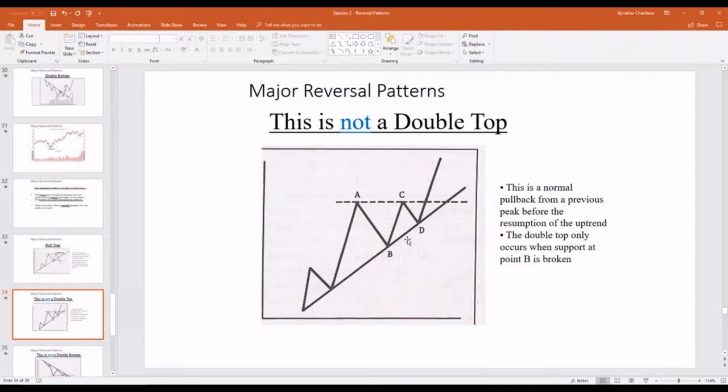So for a double top and for any reversal pattern, first we need to observe a break of the trend line. We didn't observe that. Second, for a double top we need to wait for the B level to be penetrated downwards on a closing basis. We didn't see that as well. And see what the price did. It broke to the upside. So that's definitely not a double top.